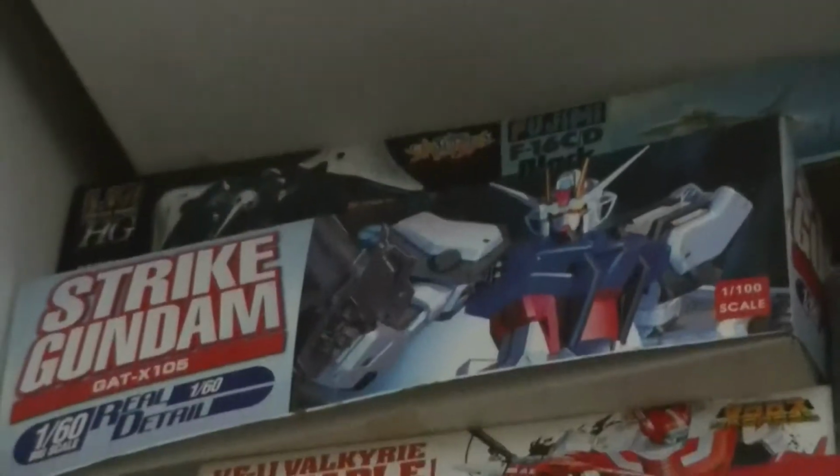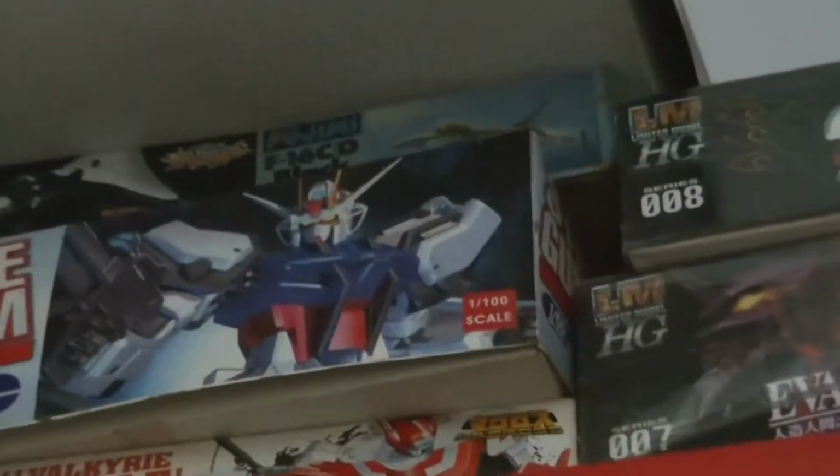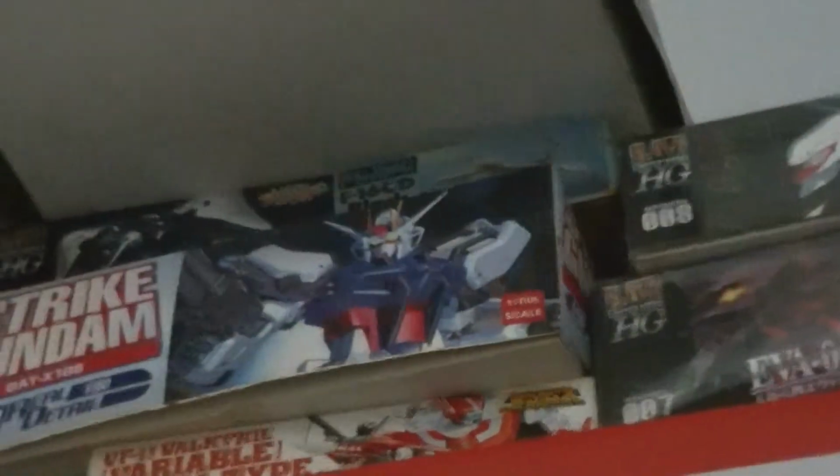And there is that Strike Gundam 160 real detail by no brand, because there's only a 1 out of 100 scale logo there instead of a Bandai logo. But this is not a 1 out of 100 scale, it's a 1 out of 60 scale. And besides that, there is a Fujimi Black Hornet fighter, I think. And next to it is the Satchel from Bandai.